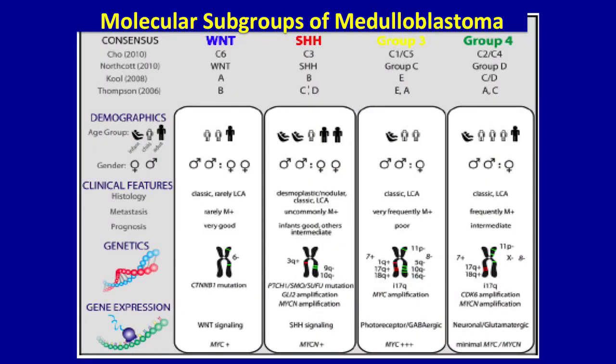This is a very dense slide, but the gestalt you should have is that right now, on a consensus basis, there are at least 4 groups determined genetically for medulloblastoma. There is the WNT or Wnt pathway group, which looks like it responds very well to a variety of existing treatments and may be a candidate for either really cutting back radiation therapy or not doing radiation therapy at all, and that's part of a research study.